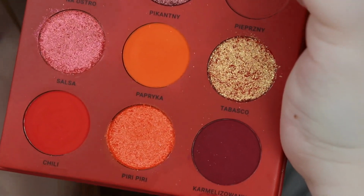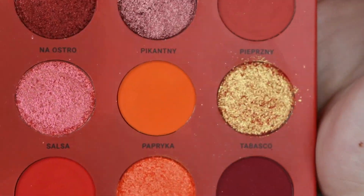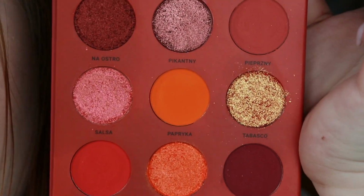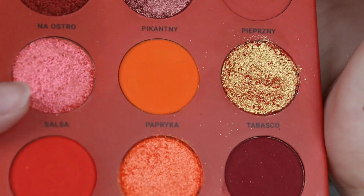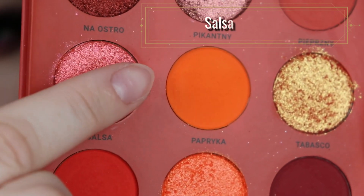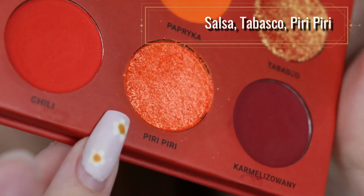Another palette that seems to be discontinued now is this one, Paprika palette, and this one has been in my favorites video before, because look at it. All the mattes are just incredible and all the shimmers are so pretty. I think I'm going to swatch almost all the shimmers. I'm going to swatch this one, Salsa. It's just such a pretty peachy pink shade. And then we have Tabasco. This is amazing. And then this one is really interesting as well, Piri.